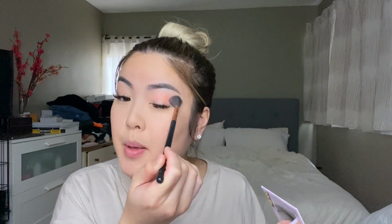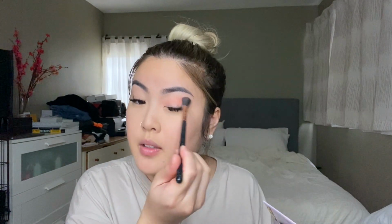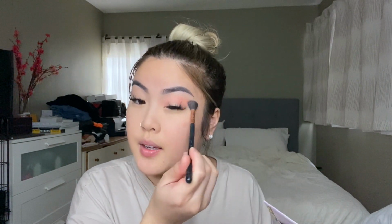Guys, this is the first time I'm playing with this palette, so everything is going to be new. I'm giving you my thoughts of what I like about this palette, what I don't like about this palette. I don't know if you can see it, but it blends very well. It's very pigmented but very soft.